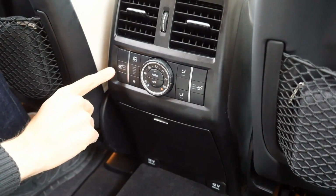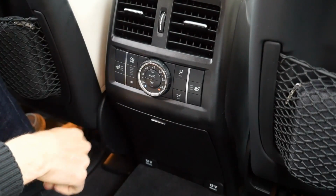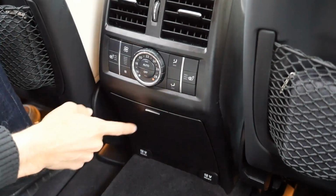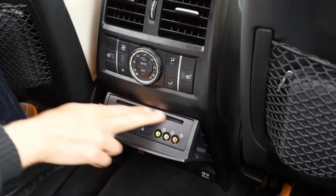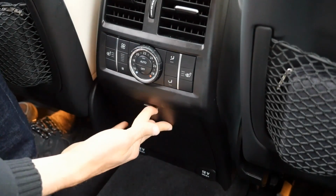So you can have seat heating in the rear too when the ignition is turned on. Temperature control, also 12-volt power supplies here, but I think USB supplies would have been better. Meanwhile, maybe they could have done with a facelift. And this is the place where you can put in the DVD for using it in the infotainment system.